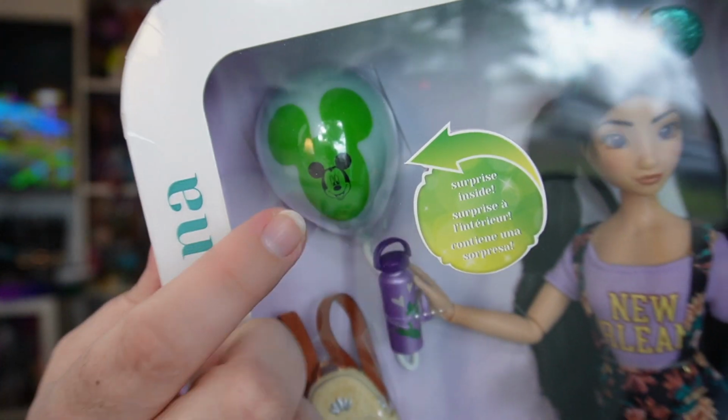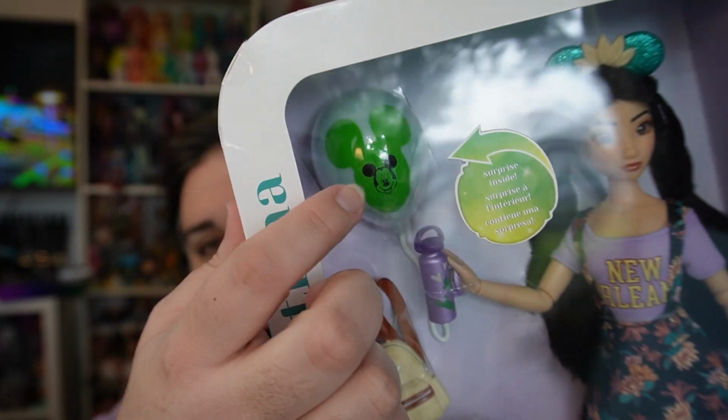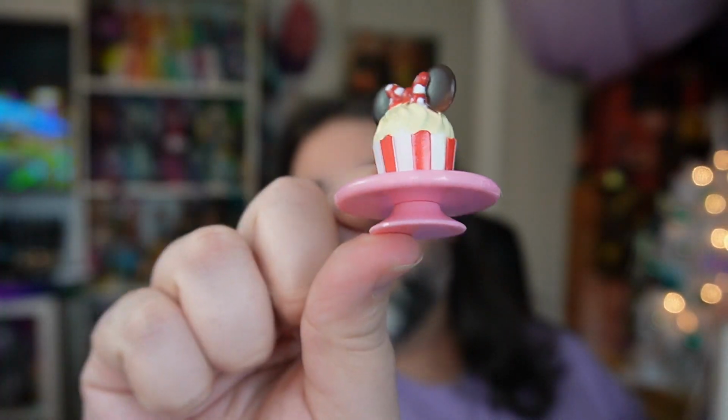And they come with a little surprise toy. In this little Mickey balloon accessory back here, it opens up, and on the inside is a little accessory. So far I'm pretty sure they are all little Disneyland treats. For example, this is the one that I got in the last video. It's the little Minnie Mouse cupcake on a cake tray.